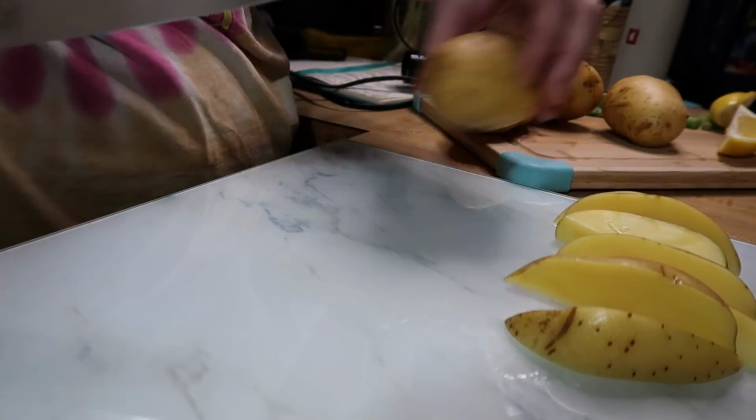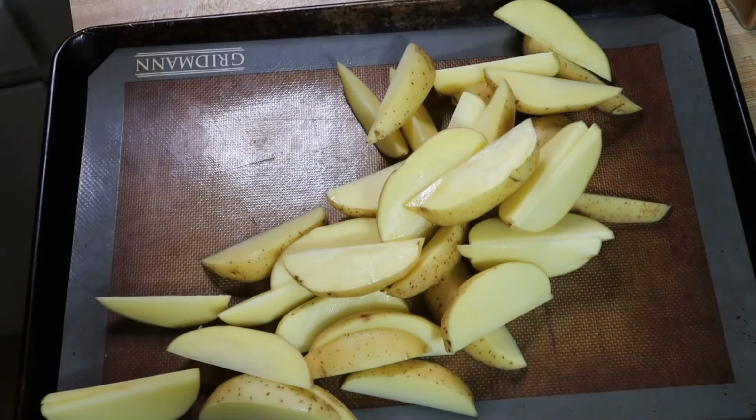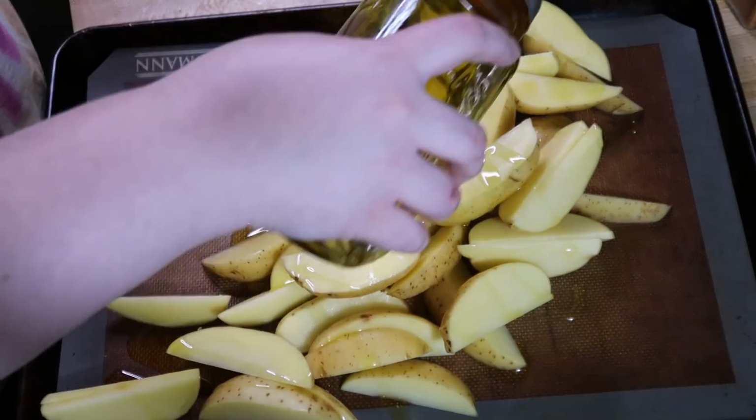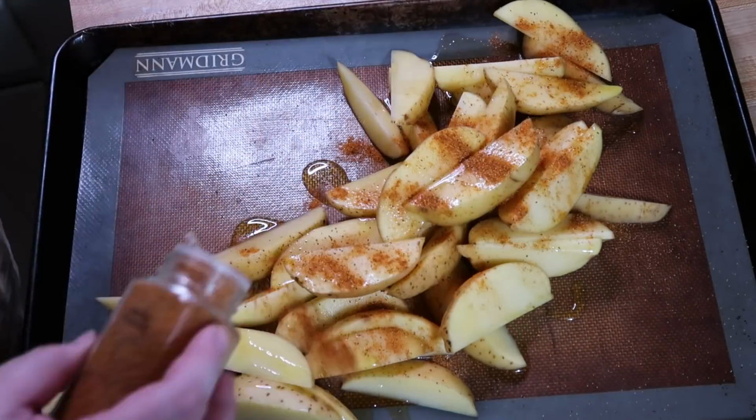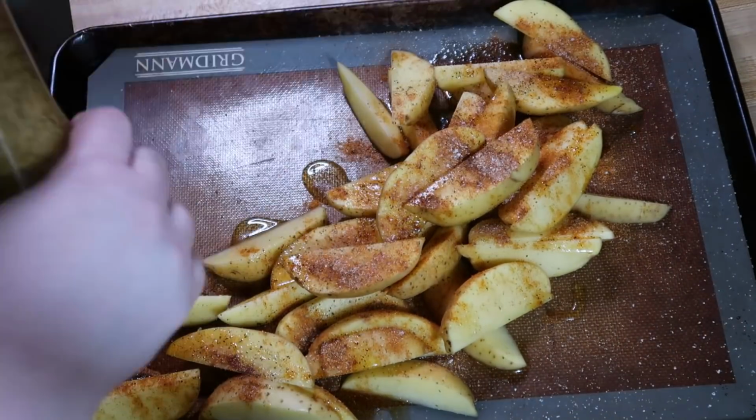I'm cutting a couple potatoes into wedges about 1/2 inch thick. And then I'm going to put those on a sheet pan and toss them in some olive oil with a little bit of salt and pepper and some Old Bay. They use their fry seasoning, but I thought Old Bay would be a great seasoning to use on them, and they turned out so delicious.